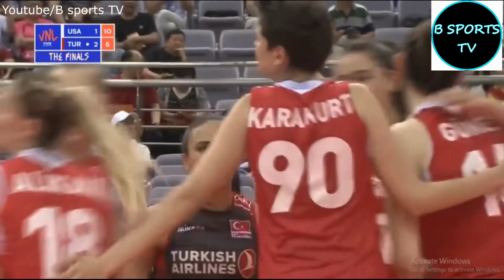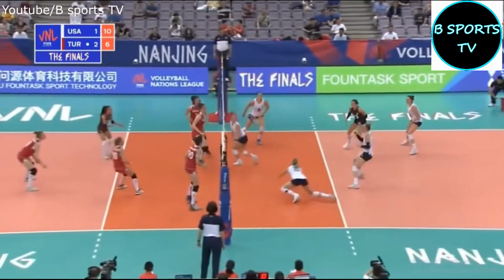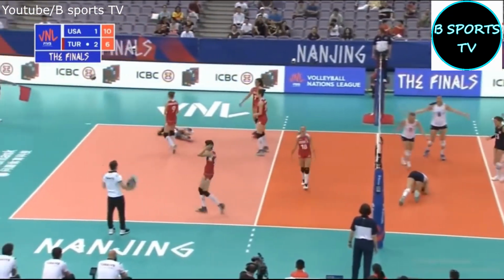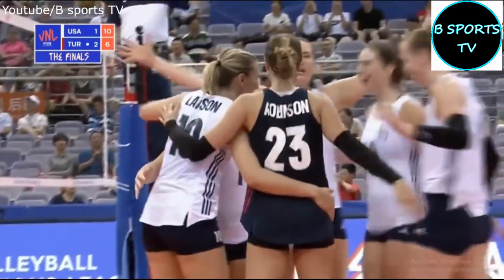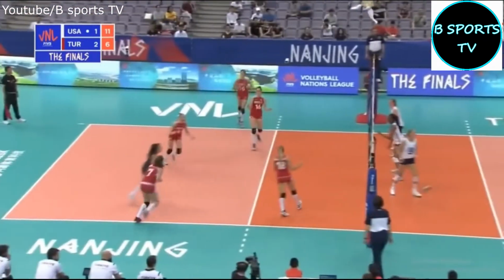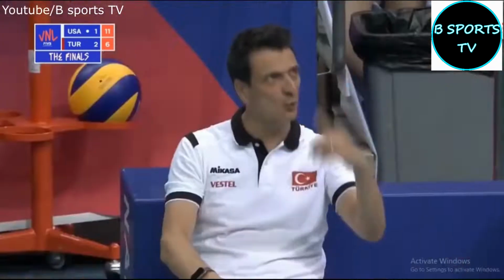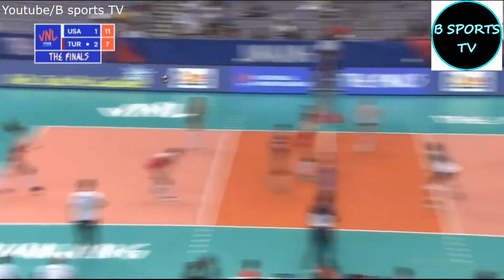And Turkey managing on court as well, Misha Hancock, but she's been there since the start of this set. Oh, what a play from Jordan Lyle. Has it annoyed the opposition coach? Oh dear, and Tori Dixon can't make Turkey pay for it off the back, but good cook. Baladin with the serve.